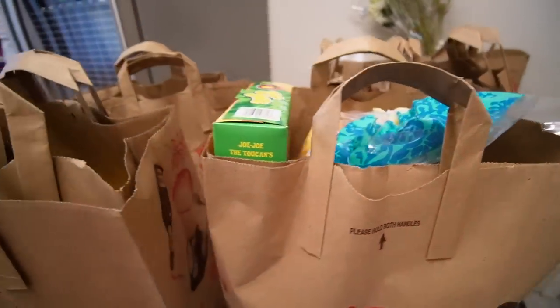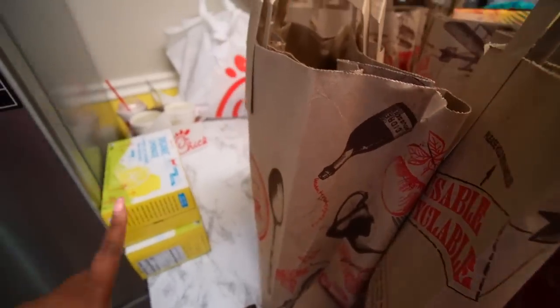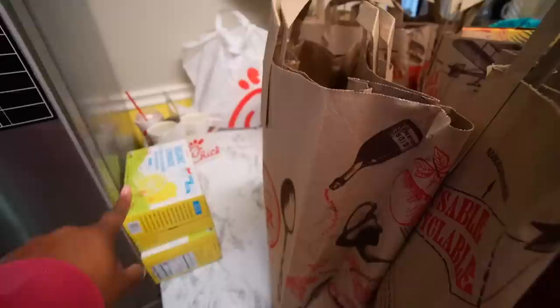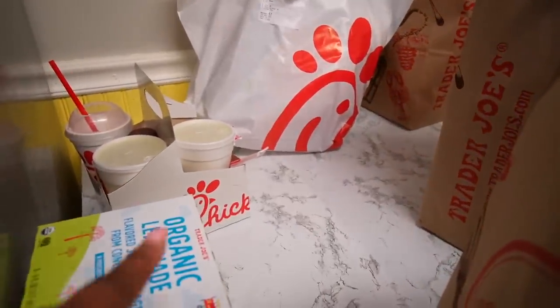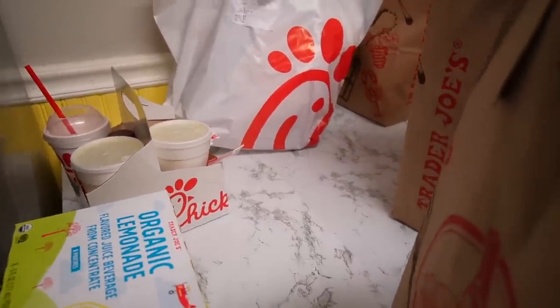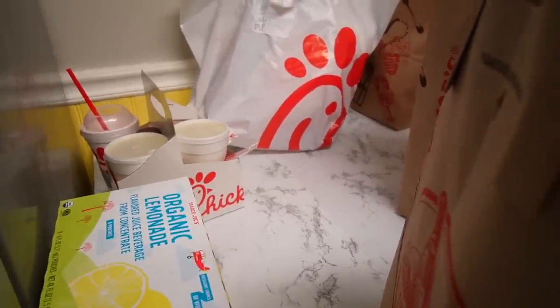So I'm back home. This is everything that I picked up from Trader Joe's. I'm gonna do a quick haul and show you guys what I got. I also picked up Chick-fil-A for dinner, so that's that back there. And I need to put the lemonades in the fridge for Johnny and myself. So it's for everyone, the kids and Johnny and I. All right, so I guess I'll just start over here.